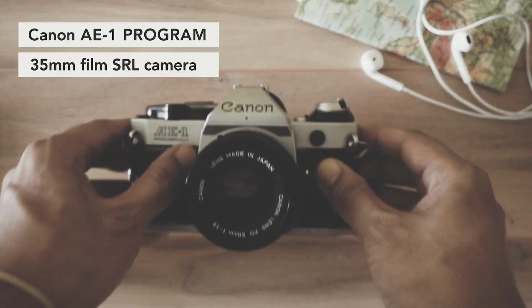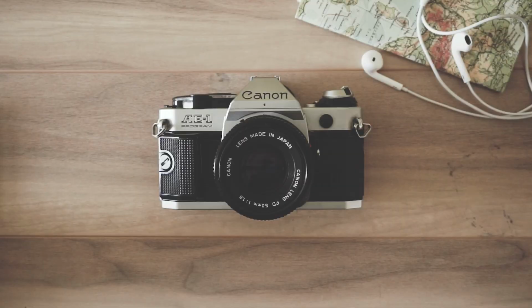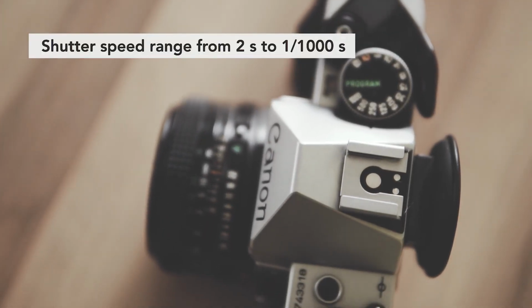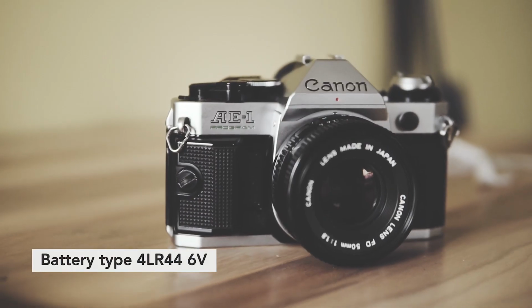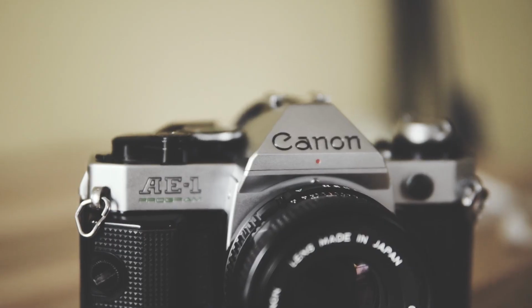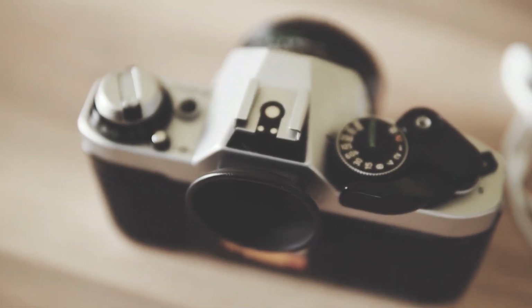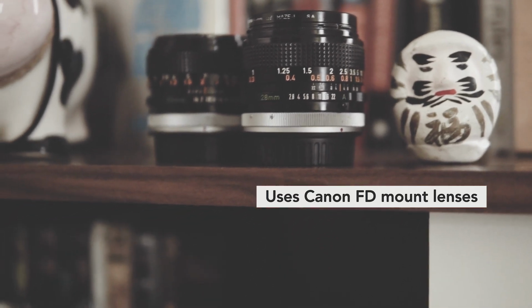So this camera was first introduced in 1981 as the successor to the AE-1. The camera has a shutter speed priority. This mode will set both the shutter speed and aperture automatically, and all you have to do is compose your shot and press the shutter button. This camera is compatible with many Canon FD lenses which are available today.